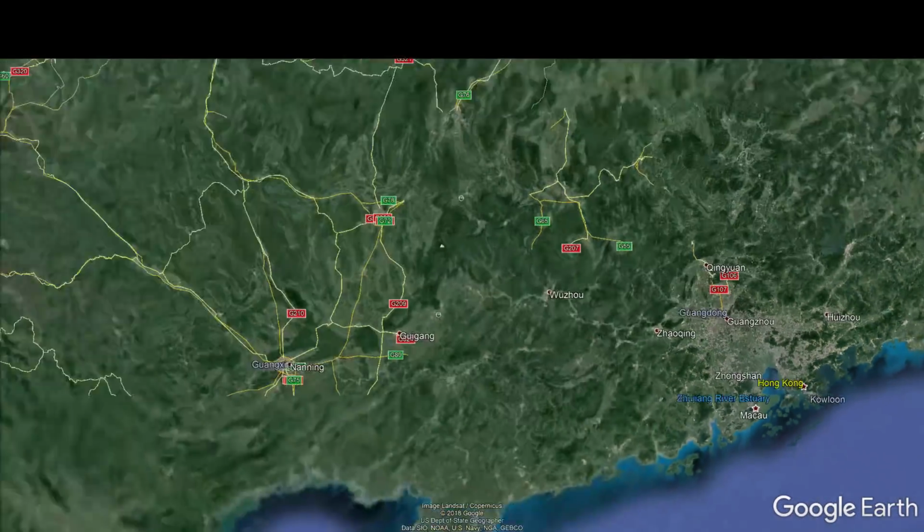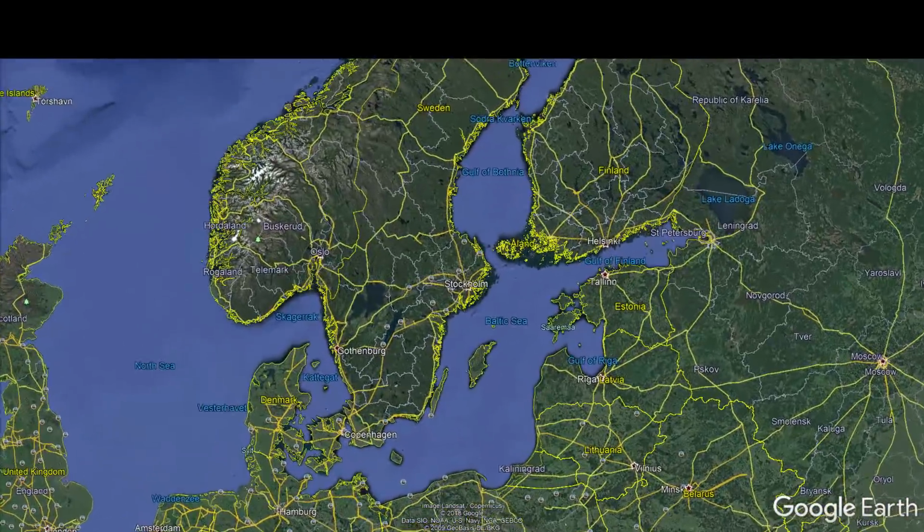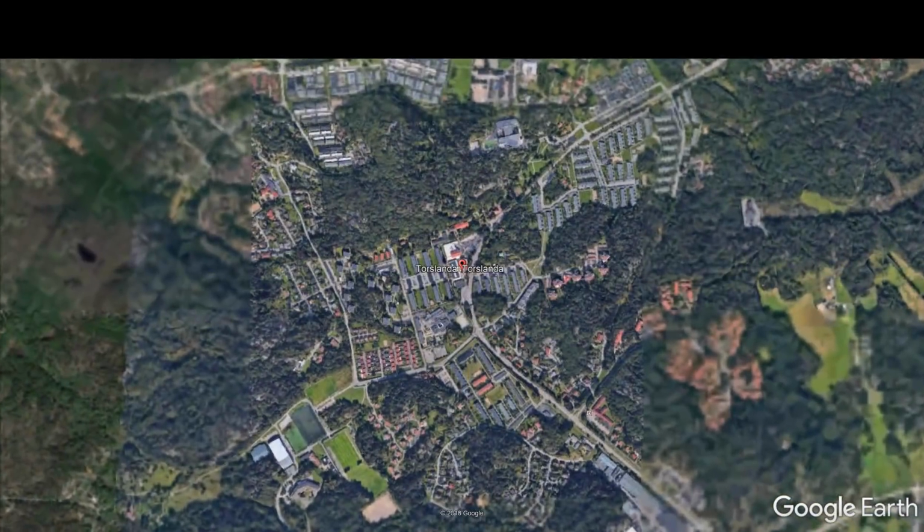Next stop for Little Spark is Sweden. So, hello everybody! Now we are in Sweden. Just before we were in Hong Kong over here, and now the drone has traveled all the way to the other side of the planet, to Sweden, to Gothenburg.